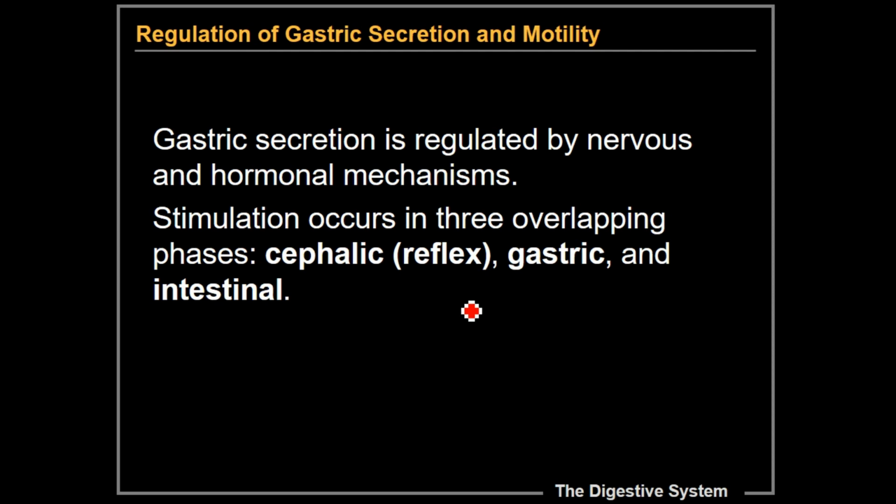Gastric secretion is regulated by nervous and hormonal mechanisms, which means your stomach is able to sense when there's food in it, and also when the pH rises. So if the overall pH of your stomach is 2, and you eat or drink something, then when that substance mixes in with your stomach acid, that's going to raise the pH, because you don't eat stuff that has a pH of 2. And as the pH rises, your stomach senses that, and then it causes the glands in the lining of the stomach to secrete more enzymes to bring the pH back down to 2. It's a negative feedback loop.